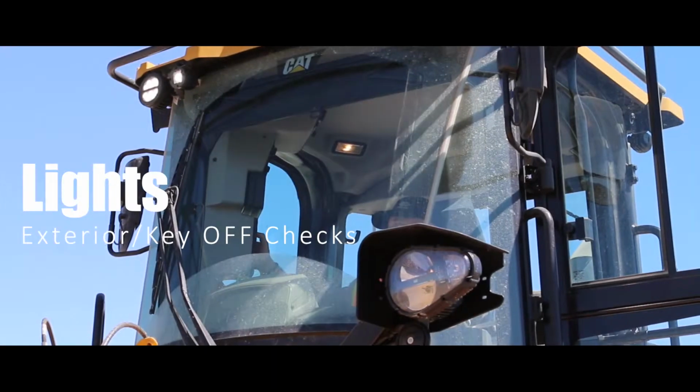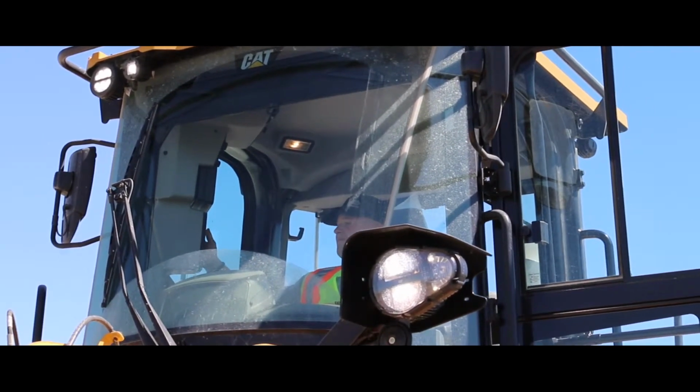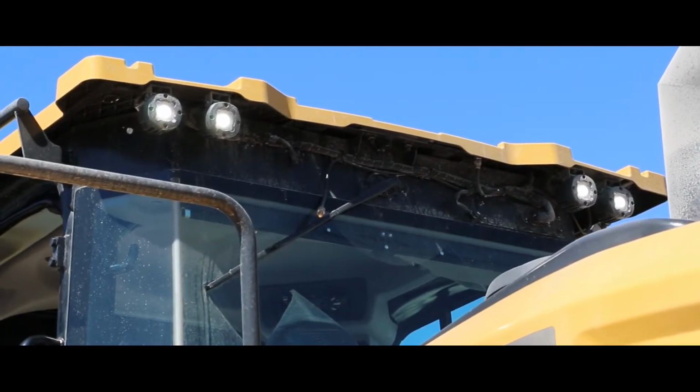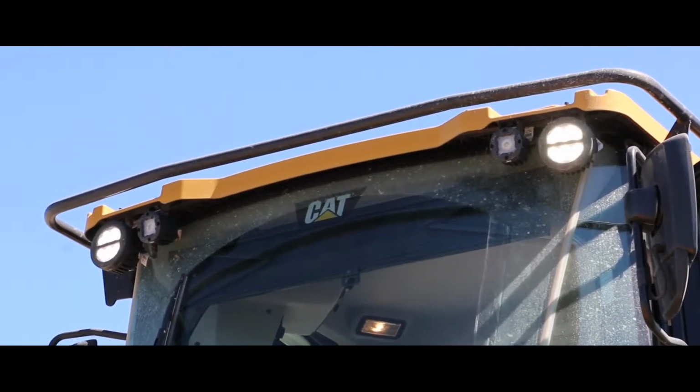There are several lights on a typical loader, and they each have a specific purpose to increase visibility and extend vision during darkness or inclement weather. Missing or broken lights are common, but the standards require you to change them out. Don't chance having an accident because you couldn't see clearly.